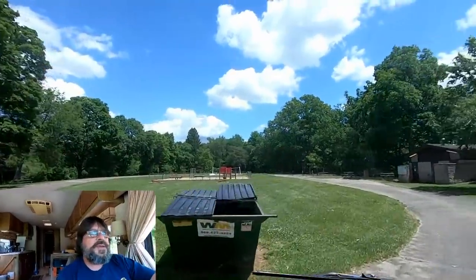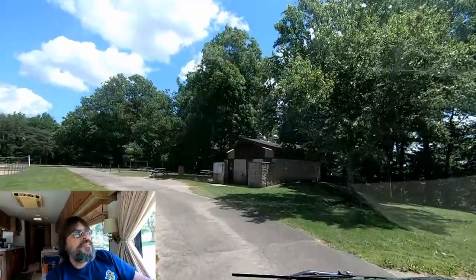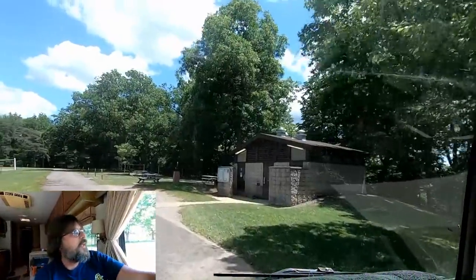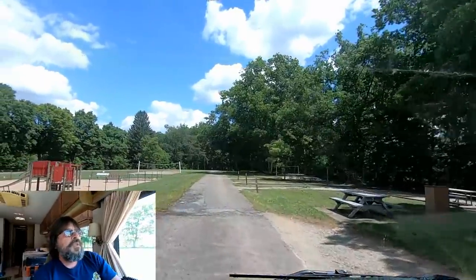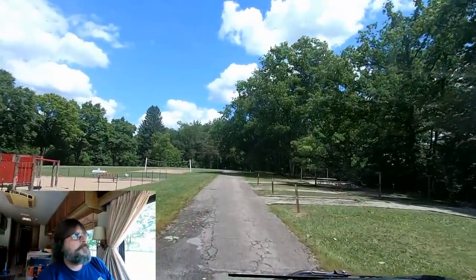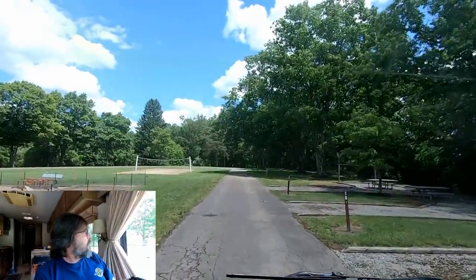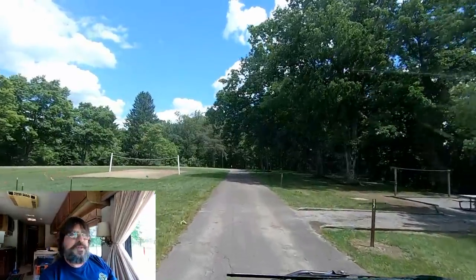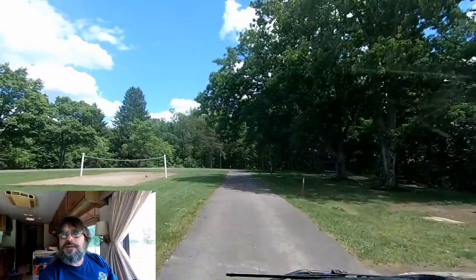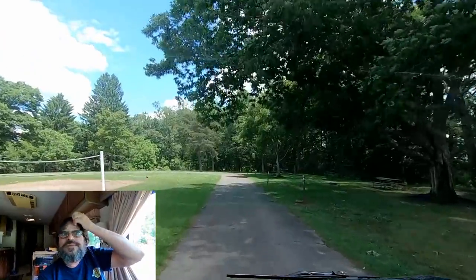But there's another one back here. We're gonna get up away from these people, the tent campers. I don't see anybody up at this part. So maybe we'll just come up here and have a little more peace and quiet. Well, they have a little play area fenced off. I guess it's part of the COVID thing. So I don't want children and families and stuff gathering too close.